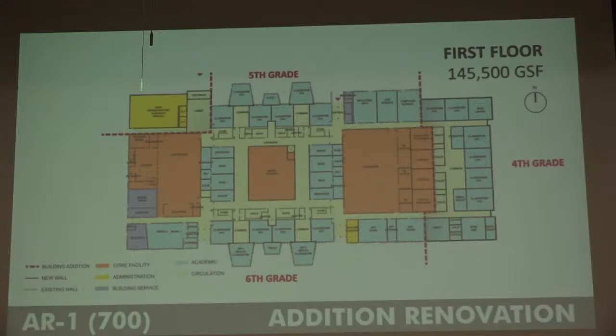The other items I'd like to point out is that while we are still maintaining those odd-shaped classrooms on the north and south side of the building, we're now eliminating the classroom that you would have to walk through to get to the other classroom, and we're turning those into common spaces, which there's one for each neighborhood, so it's where multiple classrooms can come together. It's like a community space, a common space for all those classroom neighborhoods.